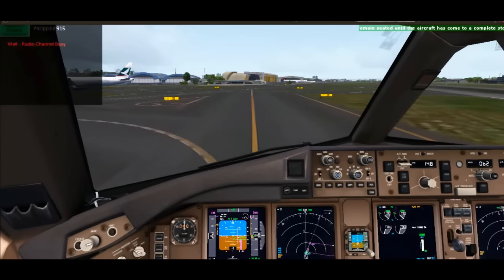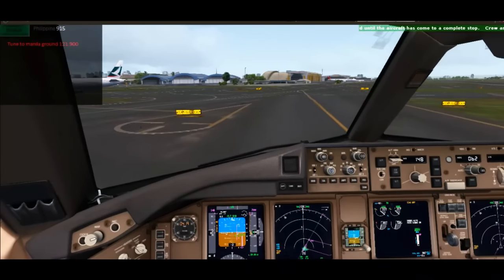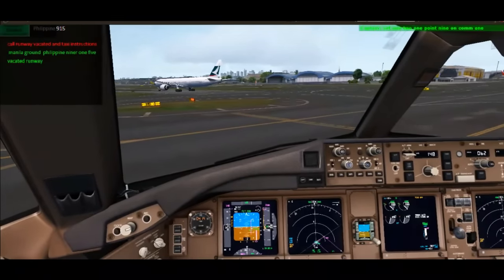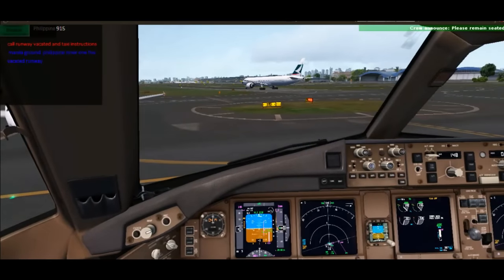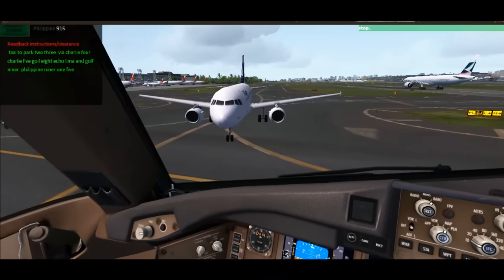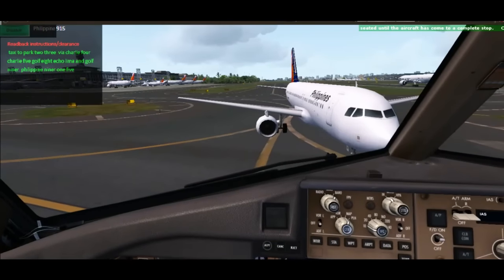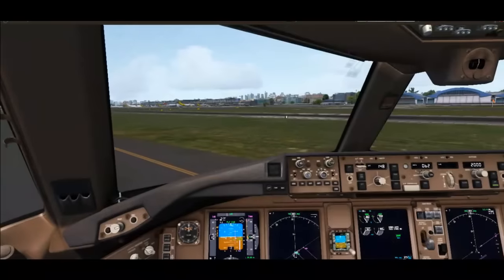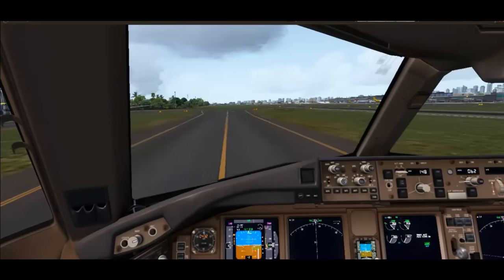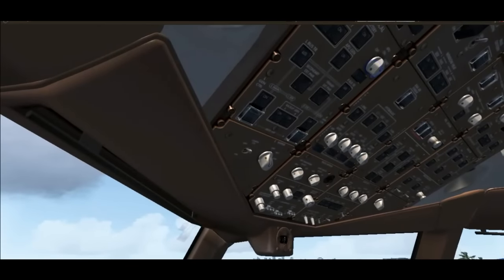Philippine 915, contact Manila ground 121.9. 121.9, Philippine 915. Set. Manila ground, Philippine 915, vacated runway. Philippine 915, taxi to parking via Charlie. Ayan, babangga na naman ako. Ayos ah. Taxi light on. Start APU. Okay.